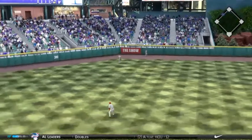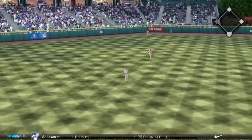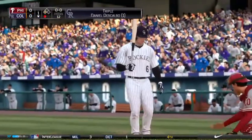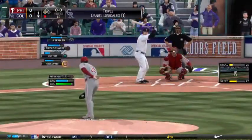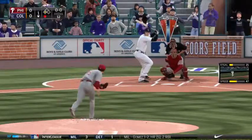Around second. He'll try for third. And he is in there at third with a 1-out triple. Corey Dickerson will be the batter. First offering on the way.